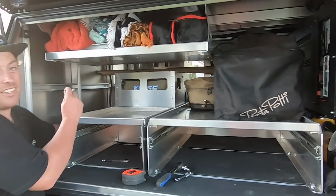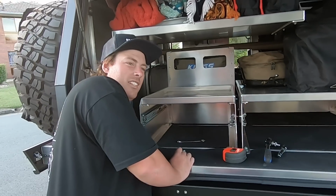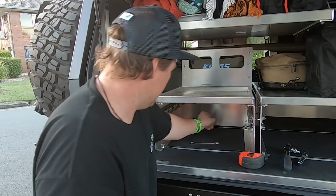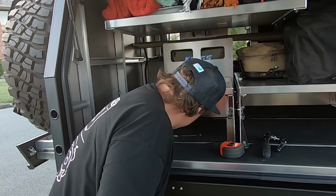We had to take out the other side anyway at some point because we've got our little pantry coming, so we had to change the brackets on the fridge. We've done that now, so when we actually get our pantry, it's just a matter of quickly bolting that in and then it's all good to go. Silver linings.